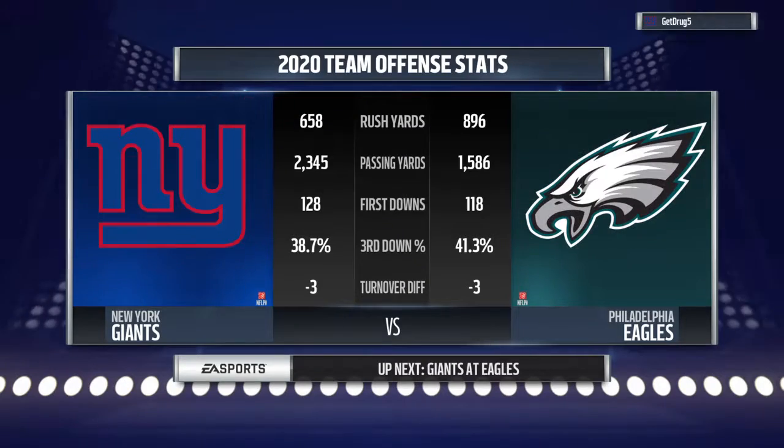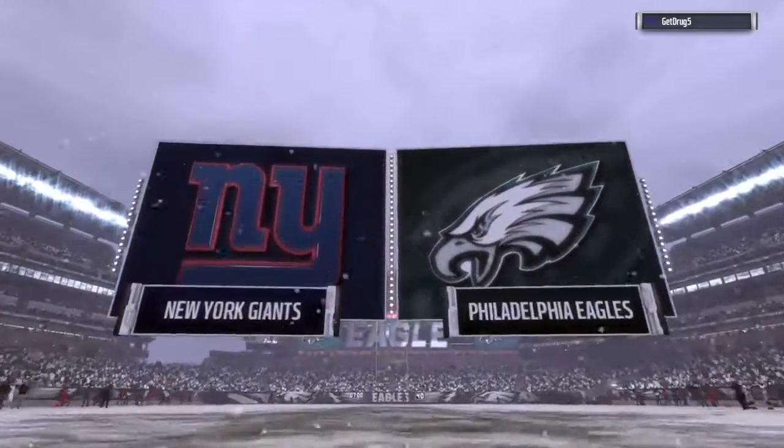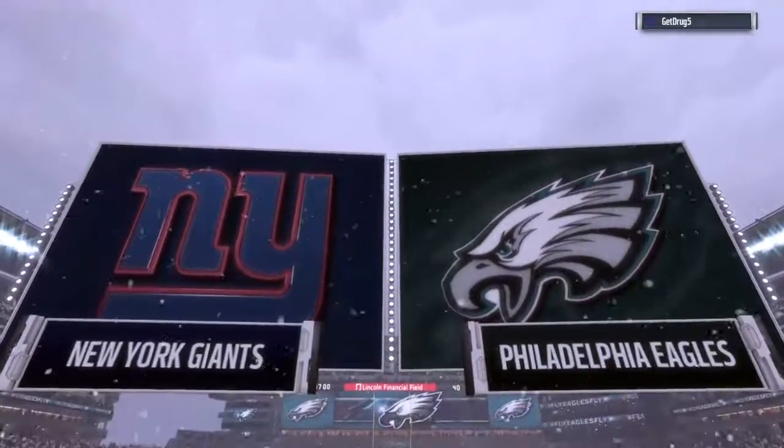Everyone, I'm Larry Ridley. Welcome to the NFL on EA Sports. We've got a good one on tap today, and there's going to be two quarterbacks ready to get it done on the gridiron. It's the Giants going up against the Eagles.